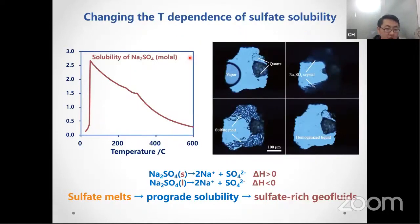The key transition at 270 centigrade is coupled with the initiation of sodium sulfate melting. This is another high-temperature experimental run. It obviously shows that the sodium sulfate precipitated as crystal, but redissolved when the sulfate melt formed.